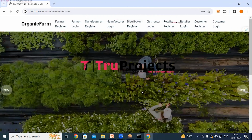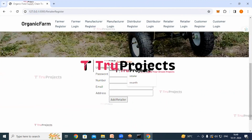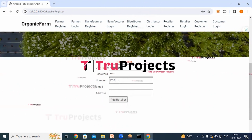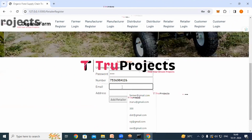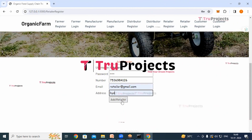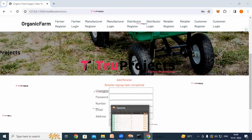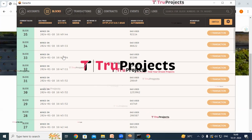Now we'll register as retailer. Click on retailer register link. Username would be retailer. Give the password. Give the contact number. Give the email ID and the address. Click on add retailer button. The retailer sign up task is completed. So we can see in Ganache, blocks are being created in which all these details will be stored.